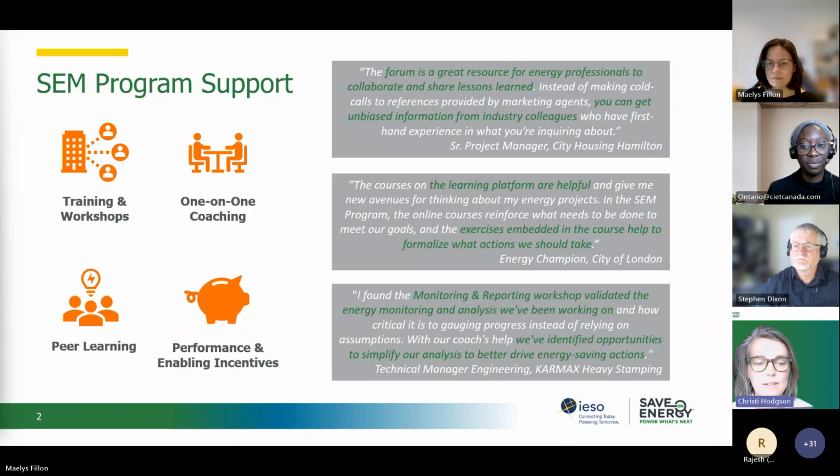So participants in SEM can get incentives for performance. So we measure the cumulative sum of savings from your performance model, and provide 2 cents per kilowatt hour for savings that are achieved during the SEM program. Each cohort runs for 24 months. So you have 2 years to achieve performance incentives.